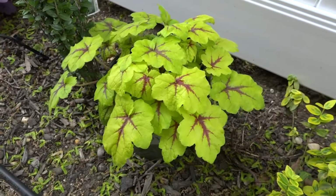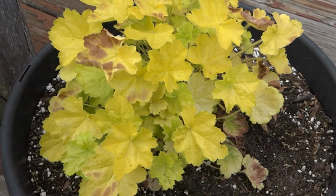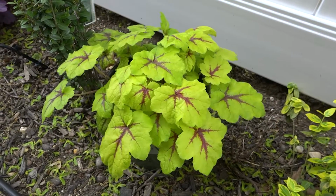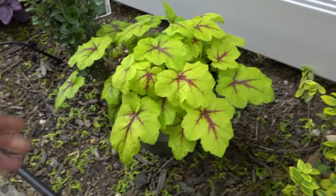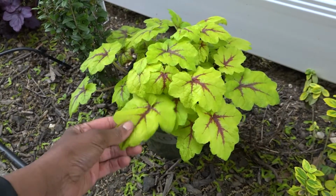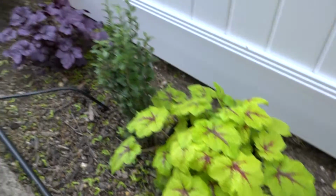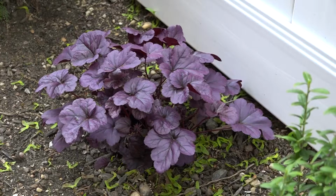If you keep it in more sunnier spots, the leaves will burn, like you saw the ones in the pistachio. So again, this one is really happy where he is, or she is. She's really enjoying it, and you can see that when they say Coralbells, it's like a kind of bubblyish, foamy kind of texture, as opposed to the other Coralbells, which is more ruffled.